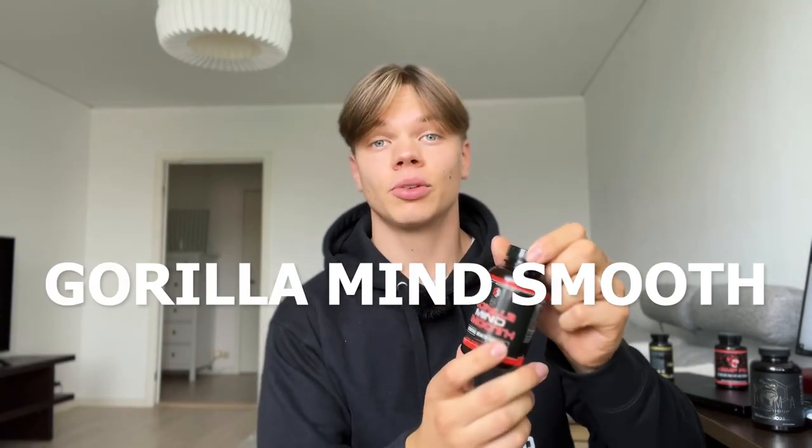Moving on to number four and the last one, the Gorilla Mind Smooth cognitive health support. It's almost like a pre-workout without the caffeine and the pump formulas. It's just for mental focus and cognitive health. So that's what I take in the morning.